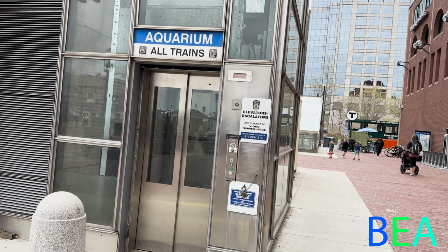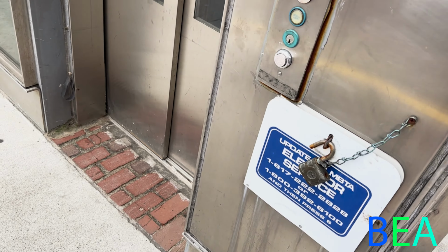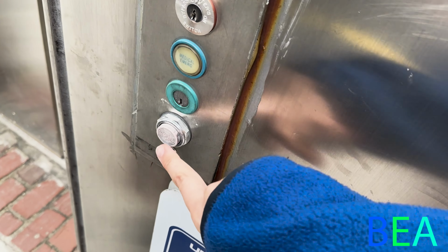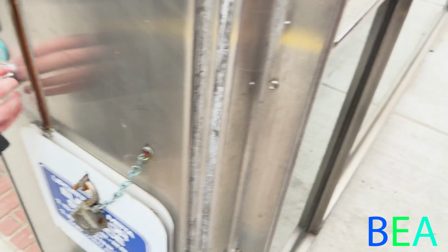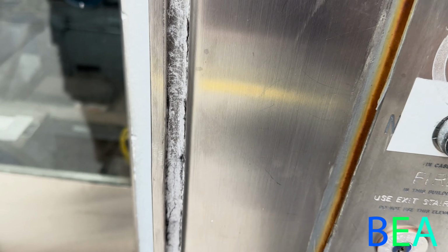This is the elevator at the Aquarium MBTA station in Boston, Mass. Look at that butt! Alright, it's crazy. This thing feels so cheap. And here it comes. Do I get the insanely long escalators here too?